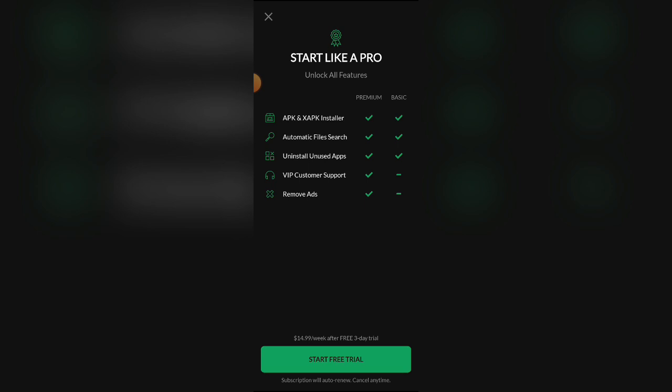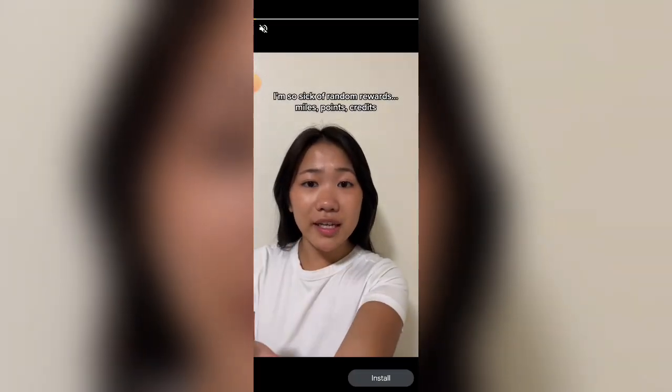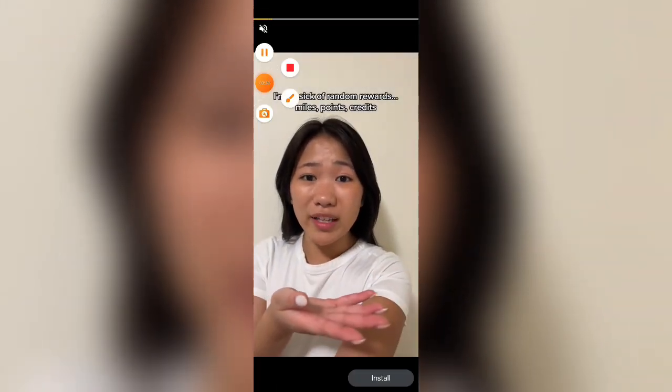It's not worth getting premium. Pretty much the only things you get premium for are removing ads and VIP customer support, which nobody's going to use. If the ads are annoying you, you can always buy premium, but for $15 a week just to remove ads, I don't think that's worth it at all. You literally get the same features, just without ads. That's not worth $15 a month. I mean, $15 a week, if you ask me.